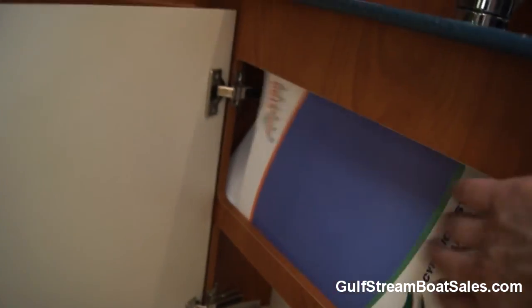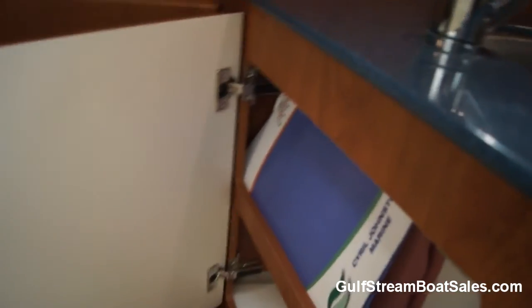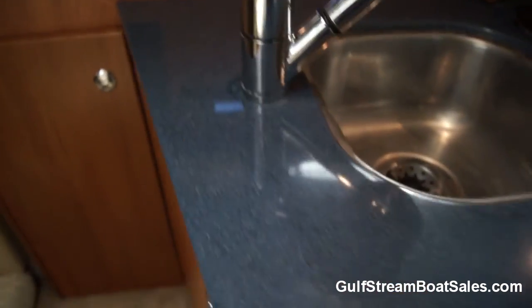This is the ownership pack. All the original invoices and everything's in here, and all the previous bills of sale. So as I said, all the paperwork for this boat is there, present and correct.